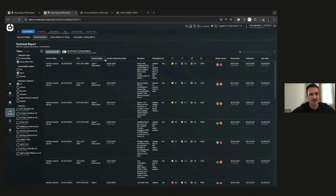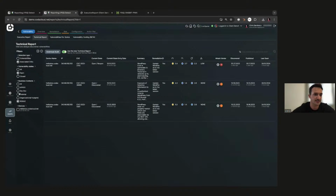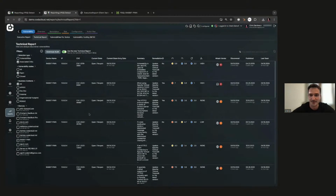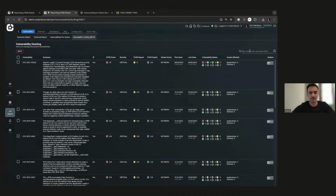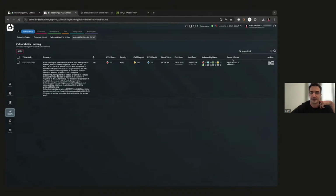Another interesting one that I love taking a look at is the technical report, which allows you to filter based on the contexts, but also based on devices, if you will. So let's see what other vulnerabilities I had on Rabbit. This is the full list of vulnerabilities. For larger environments, you can also use what we call vulnerability hunting. In this case, we want to search for specific things like Log4Shell, or the one that I just remediated. That's the vulnerability that I remediated here.